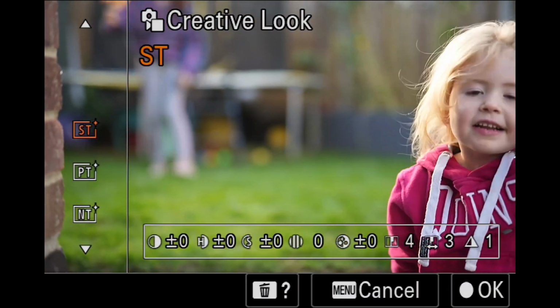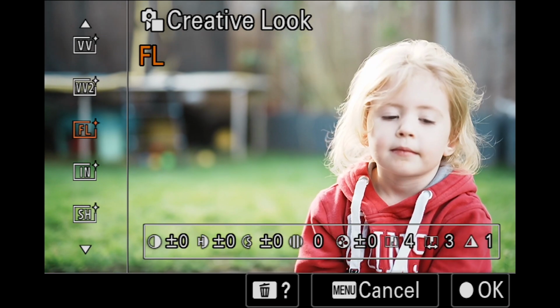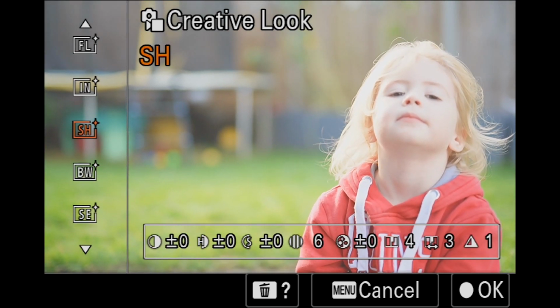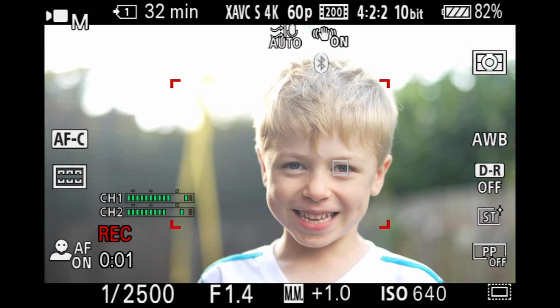Then we have a good example here of all the various new creative looks built in the camera. These are not profiles but presets set up for your creative content creation. I'm going through the list here with my daughter in the background. You can see here that you can also go into the looks, change accordingly the different settings to tweak your look. The eye AF in video works impressively too.